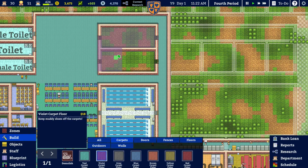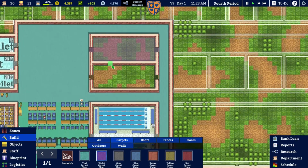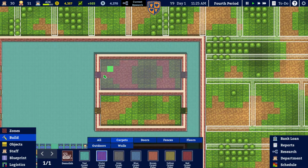1,170 has just gone on that. Okay, and that just went a bit weird there. That must have been some sort of weird lagging thing. Yeah, don't put carpet under the brick walls. That seems a little bit of a waste of effort. So carpet into there. So it gives us $4,500 left.